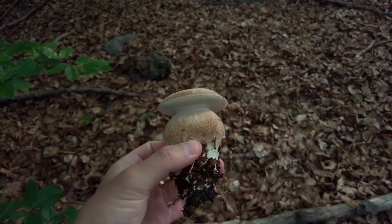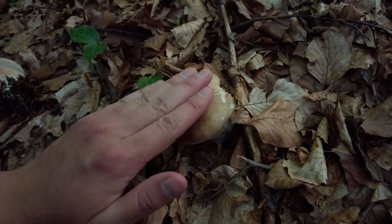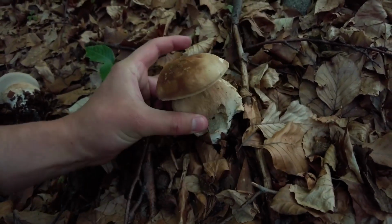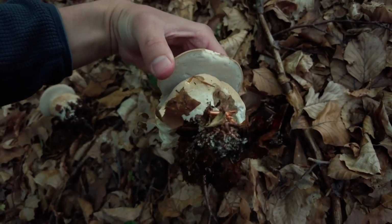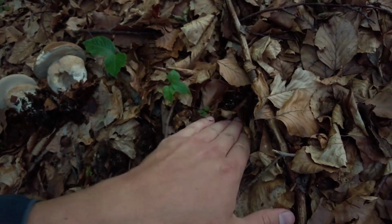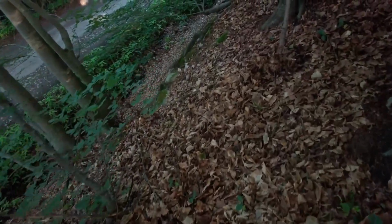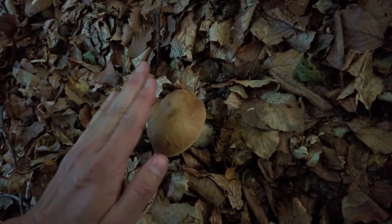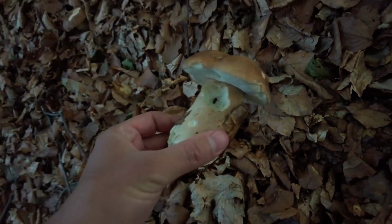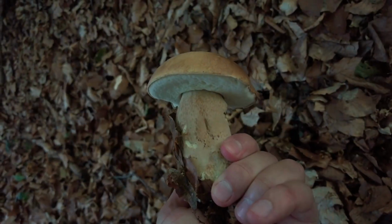So just a few meters from this one we have another beautiful summer cep here, with a spider and a little bit bitten by slugs on the bottom, but still looks quite pretty. So I leave these two here because there are more. Probably you can already see them. This one is great, also with a spider. Beautiful.